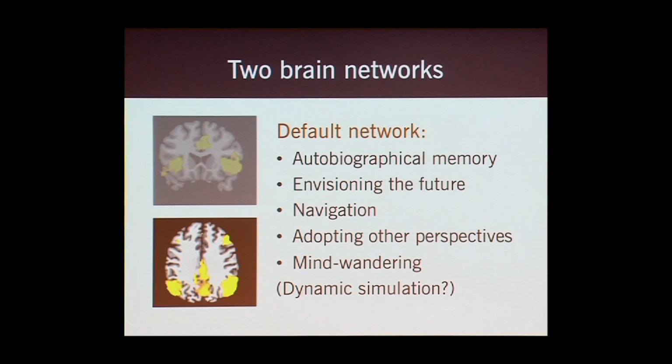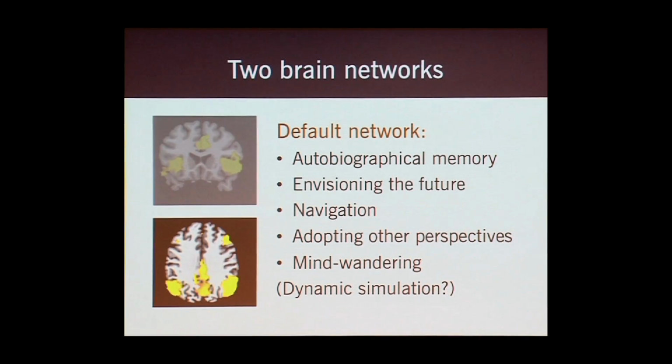A couple other things that the default network seems to be involved with that may be related. One has to do again with navigation, with certain kinds of tasks where we have to orient ourselves in space. The one that's also interesting is adopting other perspectives. So imagining myself in your shoes, knowing the things that you know, and which might be different from the things that I know. This seems to be involved. And also mind wandering, which might be actually tapping into some of the memory and envisioning the future, right?